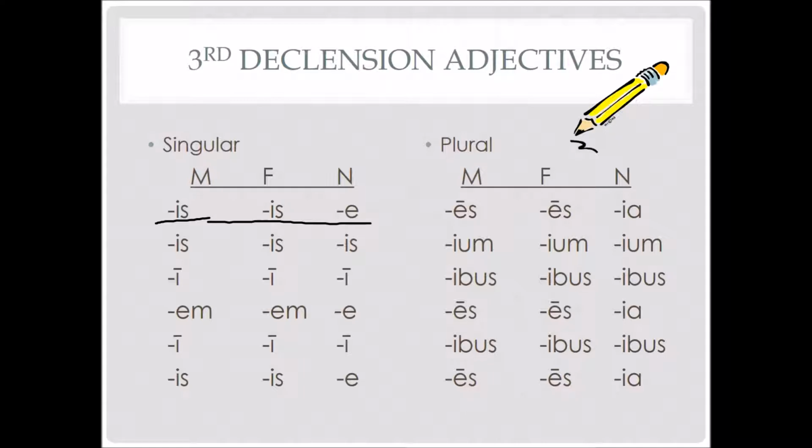Now that you've copied down all of your third declension adjective endings, a few things that I want to call your attention to when we're looking at third declension adjectives, and that is the masculine and feminine are almost always the exact same, and that's true whether it's singular or plural. So really, you're taking the masculine and you're just copying it over into the feminine.